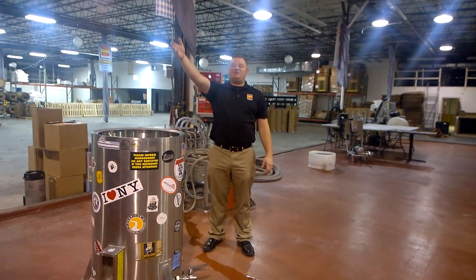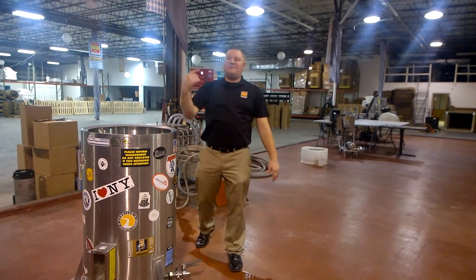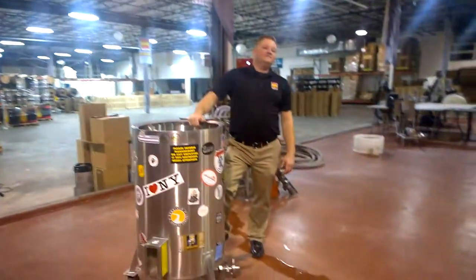So every brew, this gets mixed with water, spun around for a few hours, and they just put it in dumpsters and truck it out of here. Wow. And then the excess beer will go out into the different pools, depending on which pool it has to go to.